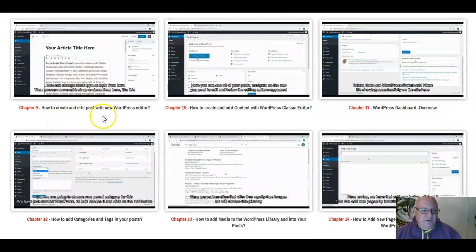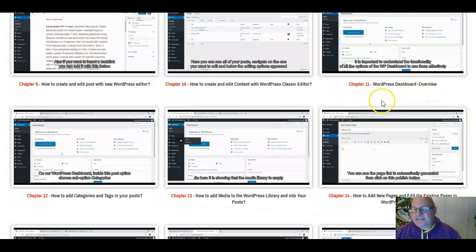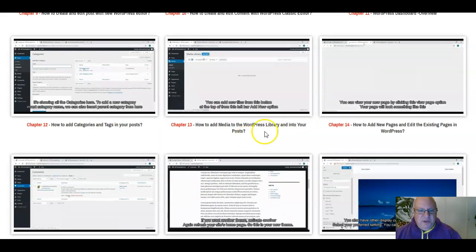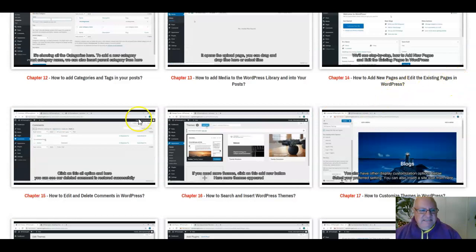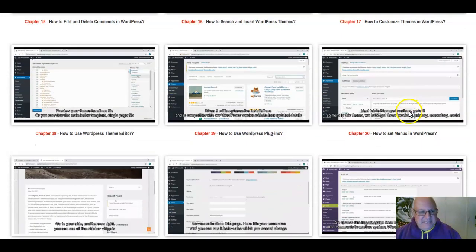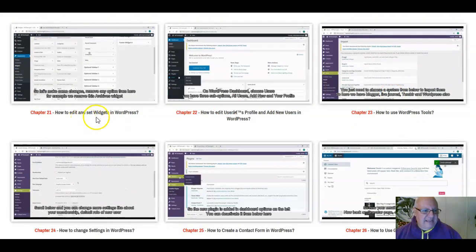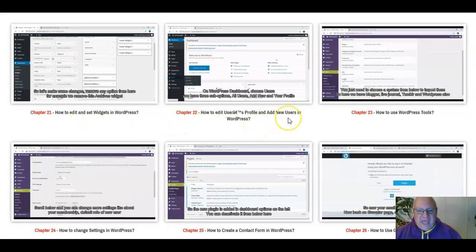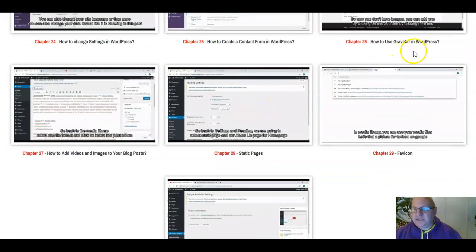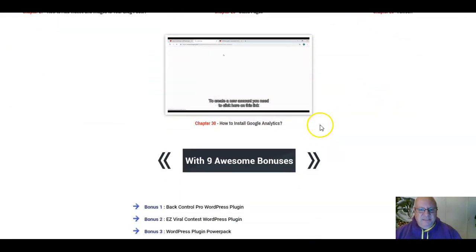How to create and edit posts with the new WordPress editor. How to create and edit content with WordPress Classic Editor. The WordPress dashboard overview. How to add categories and tags in your posts. How to add media to the WordPress library and into your posts. To add new pages and edit the existing pages in WordPress. How to edit and delete comments in WordPress, how to search and insert WordPress themes, how to customize themes, how to use the WordPress theme editor, how to use plugins, how to set menus, how to edit and set widgets, how to use profiles and add new users, how to use WordPress tools, how to change settings, how to create a contact form, how to use gravatars, how to add videos and images to your blog posts, static pages, favicons, and how to install Google Analytics.